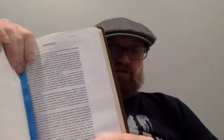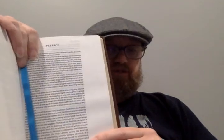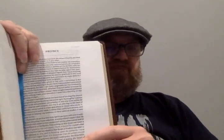And then there's an introduction to the New King James. And then a preface from Charles Spurgeon. The devotions of Charles Spurgeon in this are from a set of books called The Treasury of David, which from what I understand is a commentary on all 150 Psalms.